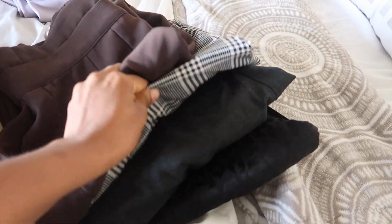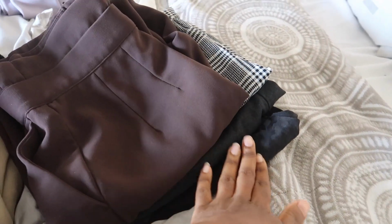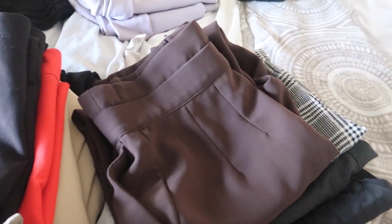All right, so these are some other pants. These are more like trousers for work. There are about 4 of these, and I also wear all of these, so those are good.